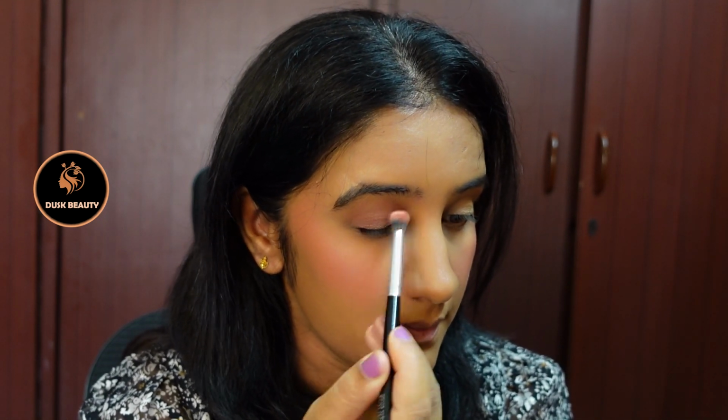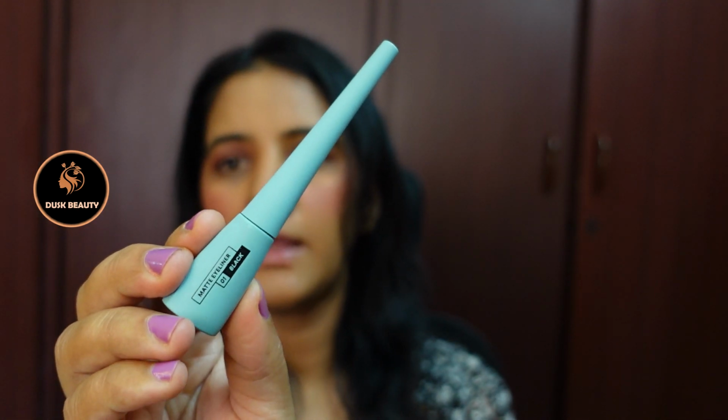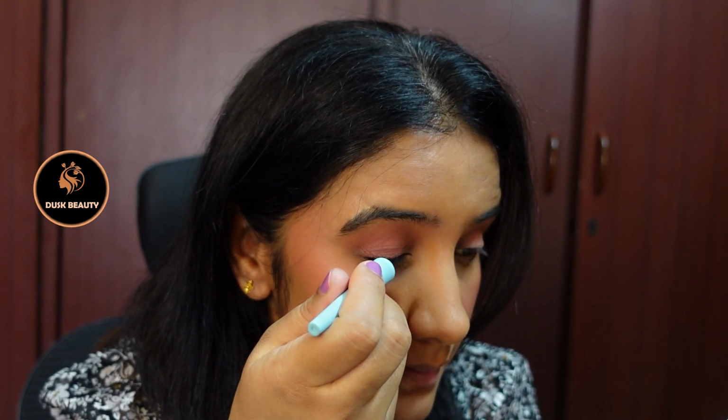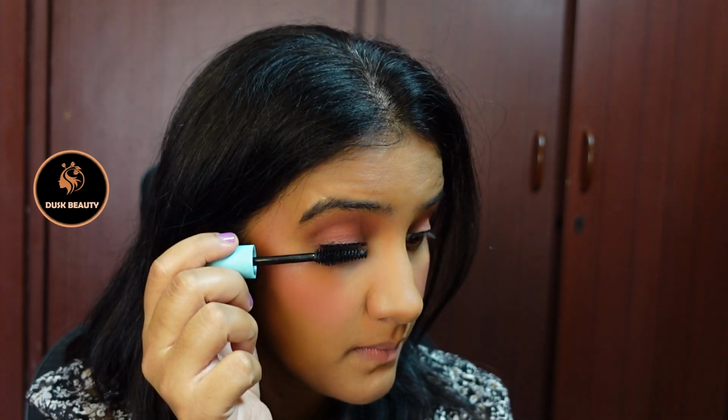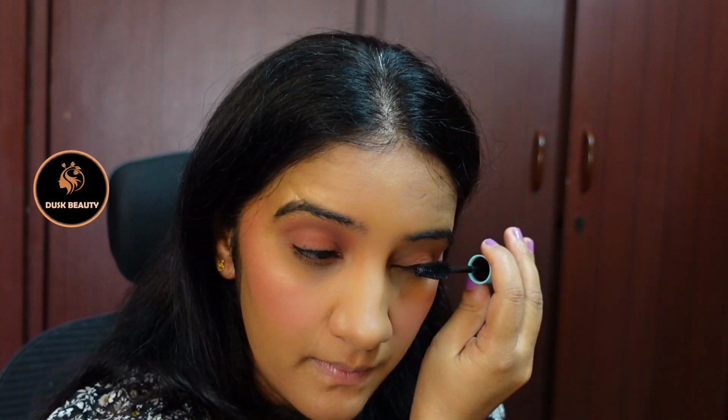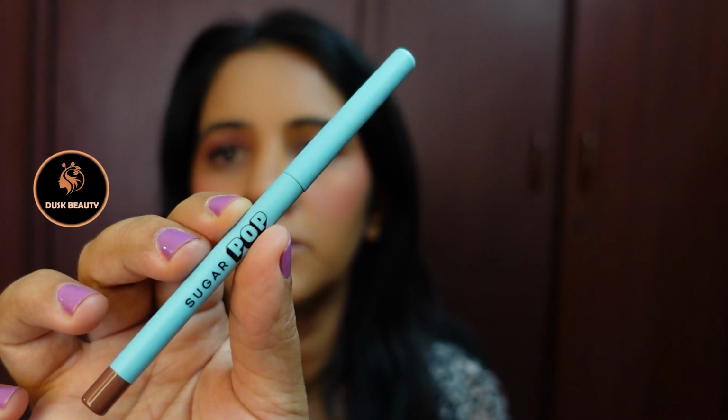So there is no eyeshadow in this range, so I'm going to be using the same blush to apply the eyeshadow. Okay, it looks good. Now we'll get onto the eyeliner. Now the mascara. Now I'll use this kajal.